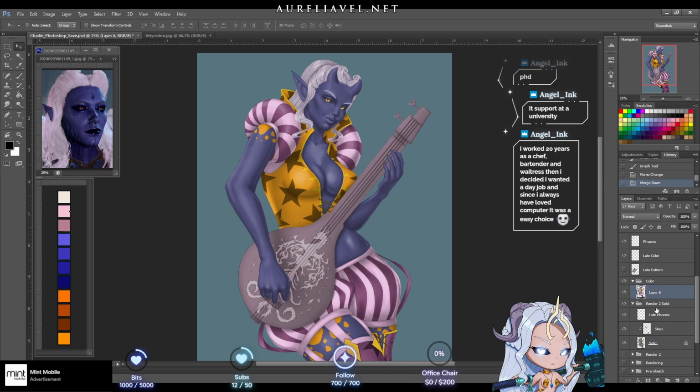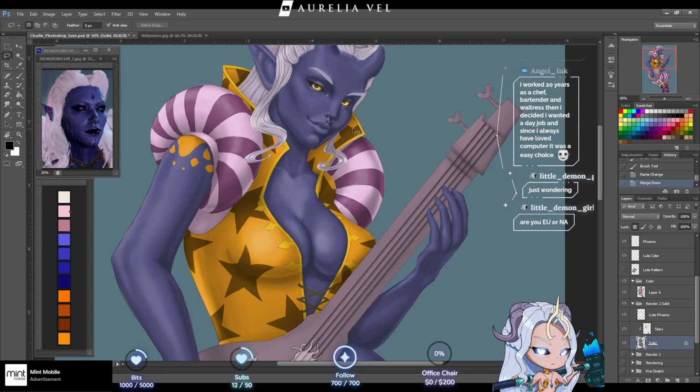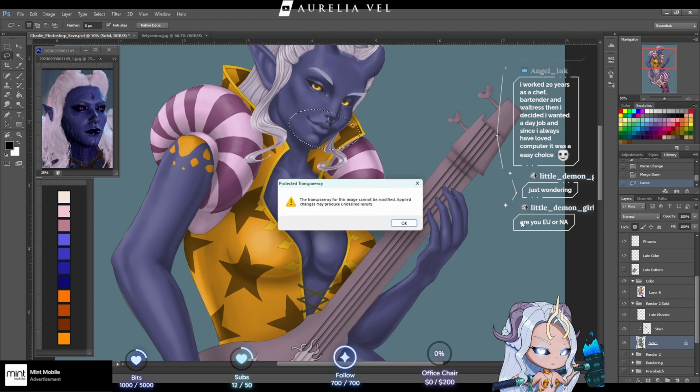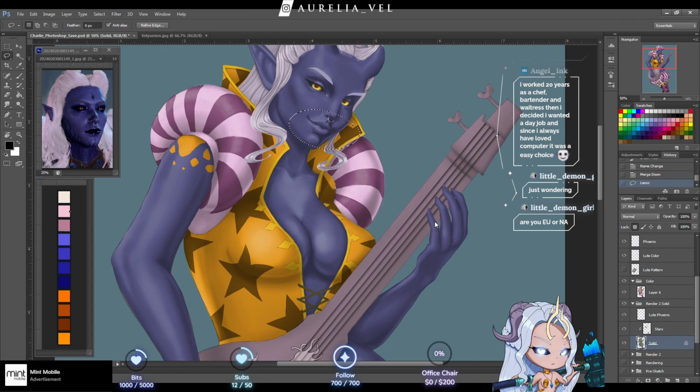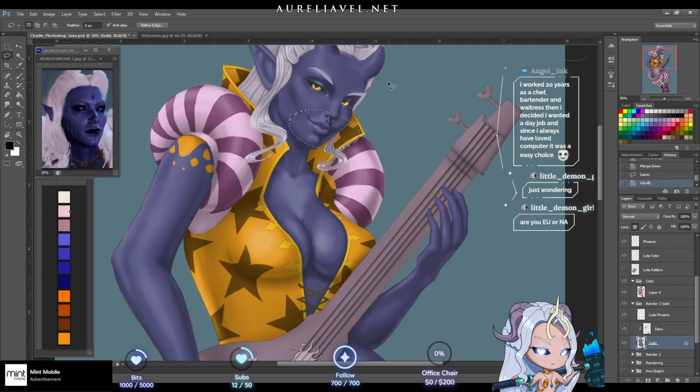Easy peasy. I got it. We'll have to fix up some shadows. We'll have to fix up some other things as well. Also, this is a solid spot. I need you. We need some fixer-uppers right here. Liquify, please. Oh, I maybe... No, I'm on the right layer. Don't you yell at me, Photoshop. I know what I want. I know what I'm doing. Don't fuck with me. Oh, thank goodness, because that was going to irritate me.